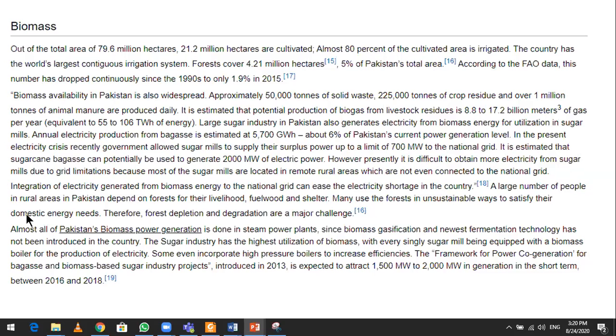A large number of people in rural areas in Pakistan depend on forest for their livelihood, fuel wood, and shelter. Many use the forest in an unsustainable way to satisfy their domestic energy needs. Therefore, forest depletion and degradation are a major challenge. Almost all of Pakistan's biomass power generation is done in steam power plants. Biomass gasification, the newest conversion technology, has not been introduced in the country.